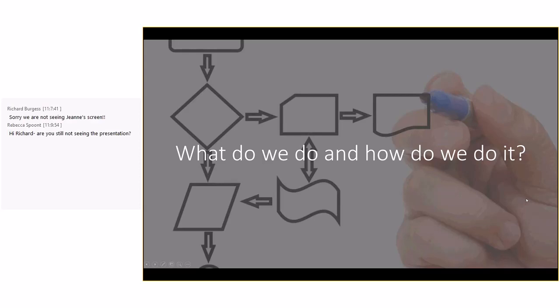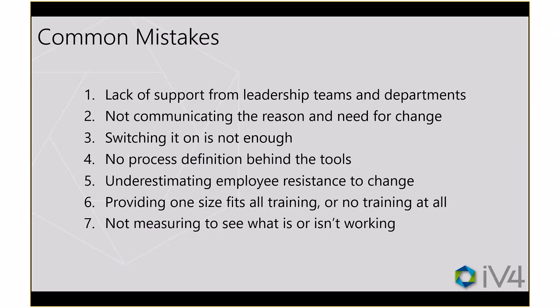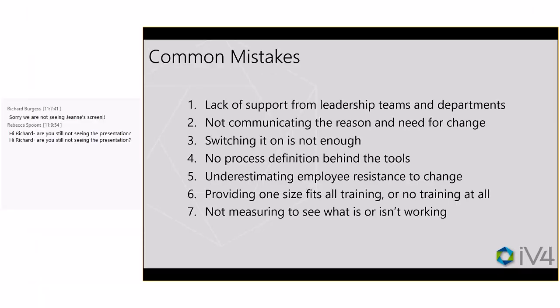So we look at some of the common mistakes that are made as organizations are starting to deploy Office 365 and the tools that are included. Office 365, and Bill will go through this a little bit later, includes so many tools that you may or may not know already exist, that you are already paying for, and how you might be able to use those within the company. The first one is the lack of support from leadership teams and departments. That's number one.